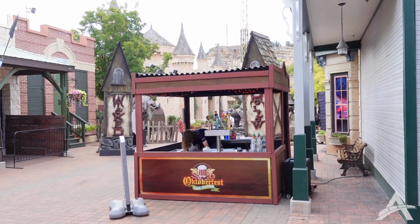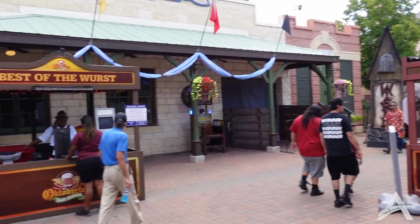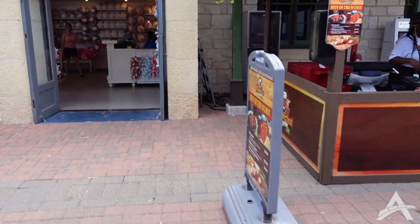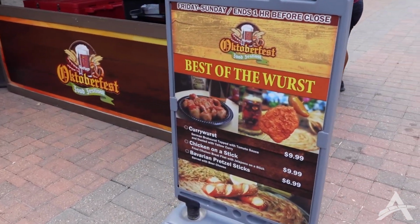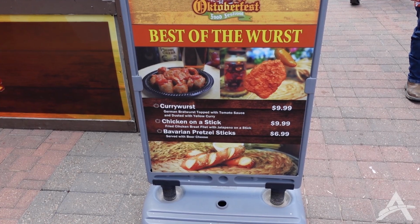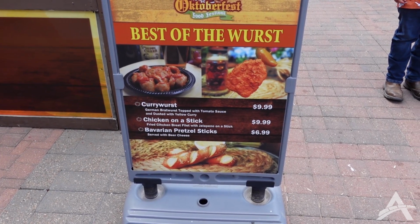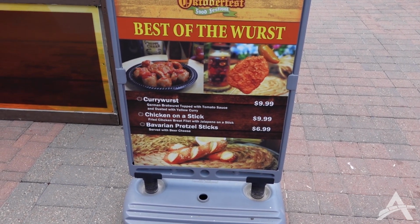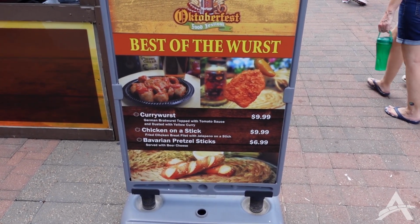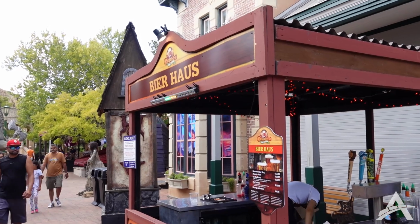So as you're heading towards the entrance to Bugs Whitewater Rapids, you run into your next food booth, which is Best of the Worst. And don't worry about the clever name. They've got some good food here. You've got Currywurst, which is German bratwurst topped with tomato sauce and dusted with yellow curry. You've got chicken on a stick, fried chicken breast filet with jalapeno on a stick, which is a big San Antonio thing. And then of course you've got the Bavarian Pretzel sticks served with beer cheese. You can see those first two items are $9.99. Pretzel stick $6.99.